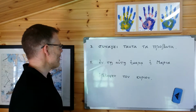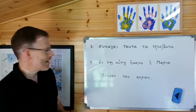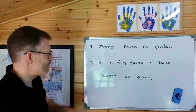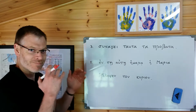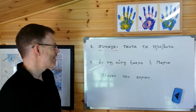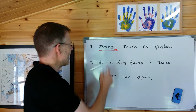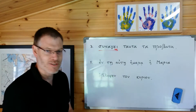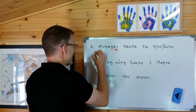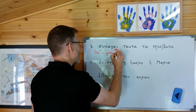Here's question 3. Sonage tauta ta probata. How do we translate any sentence? First you look for the verb, so take a moment, find the verb right here. Yes, well done, you spotted it. This is the verb, comes from sonago, which means I gather. So he, she or it, because third person singular, it's present, no epsilon augments or sigma suffixes. So he, she or it is gathering. I think actually Duff has she is gathering.